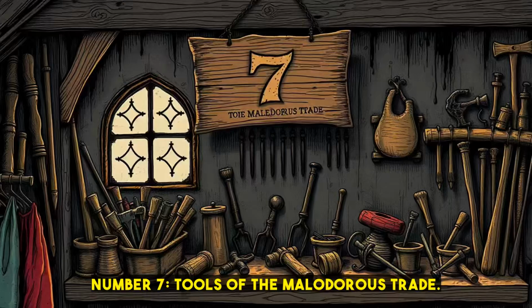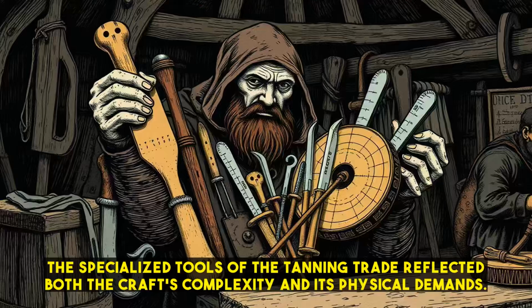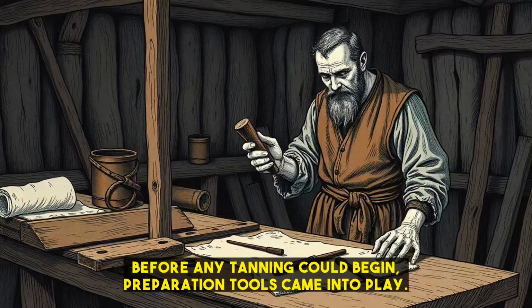Number 7. Tools of the malodorous trade. What strange implements filled a medieval tanner's workshop? The specialized tools of the tanning trade reflected both the craft's complexity and its physical demands. Before any tanning could begin, preparation tools came into play.